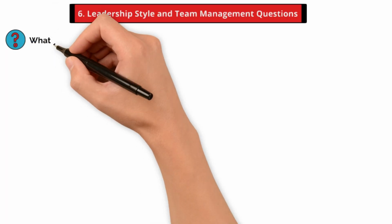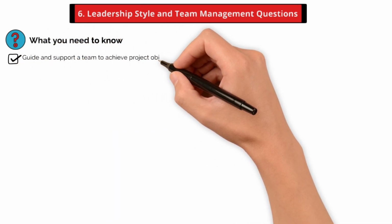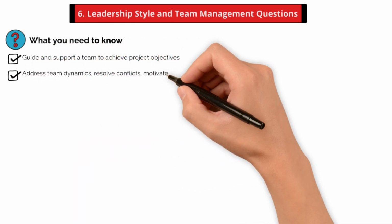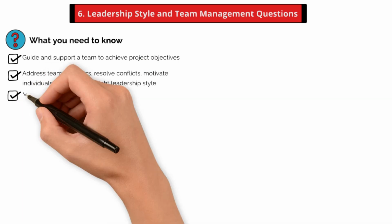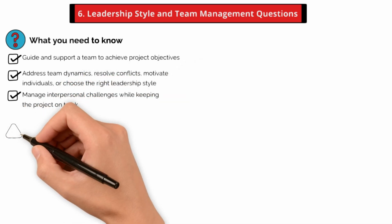Number 6. Leadership style and team management questions. These questions are designed to test how effectively you can guide and support a team to achieve project objectives. These questions often involve scenarios where you need to address team dynamics, resolve conflicts, motivate individuals, or choose the right leadership style for a given situation. The focus is on how you manage interpersonal challenges while keeping the project on track.